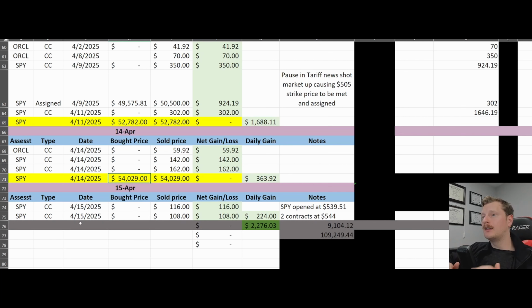I didn't time the market. I just thought I would buy SPY at this current price because, for what it's worth, it is a relatively great price.